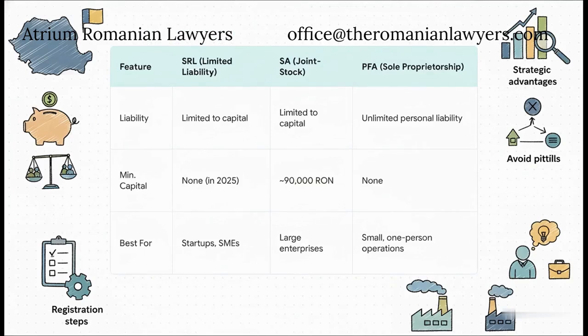This chart just spells it out perfectly, doesn't it? Look at the PFA, the sole proprietorship. It comes with unlimited personal liability. That's a massive risk. Then you've got the other extreme, the SA or joint stock company, which needs about 90,000 RON just to get started. Way too steep for most. And right there in the middle is the SRL. Full liability protection, and for 2025, no minimum capital. It's that perfect sweet spot.